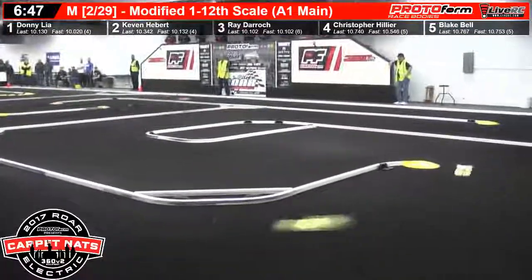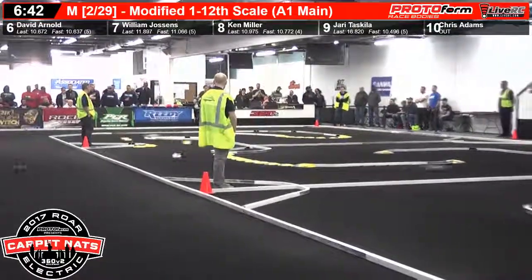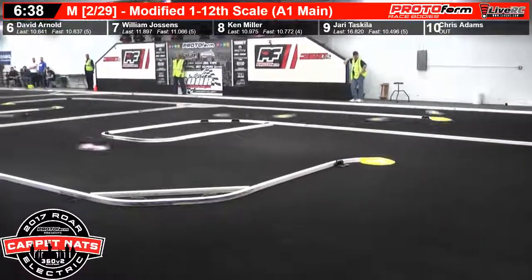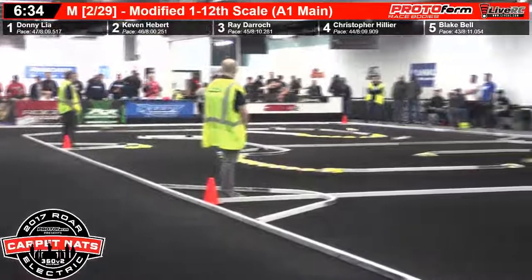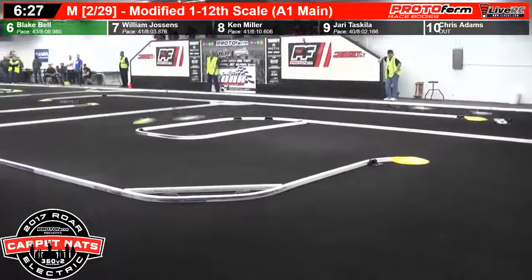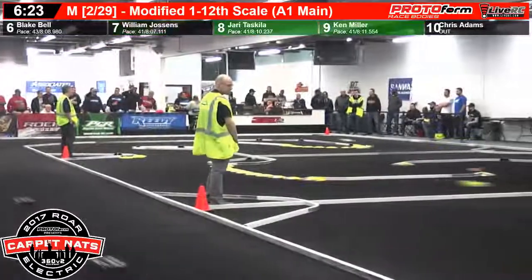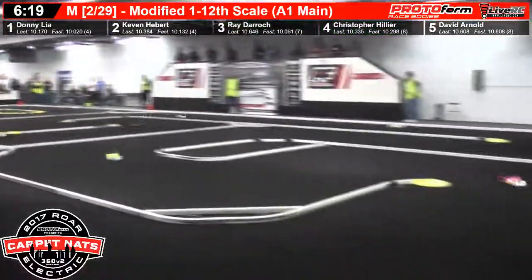Donny Lia, your leader now, coming up on traffic. Leader working her way off the sweeper into the infield. Through the center section they go, coming up on traffic. Leader's working their way now in through the S once again. Hebert trying to make a move through the S, can't make it happen there. Hebert trying to look for a way by Donny Lia as they work their way through the far section once again in through the S. 130 down, 630 left to go. Lia 10-1, Hebert 10-3. 140 down, 620 to go, racers.